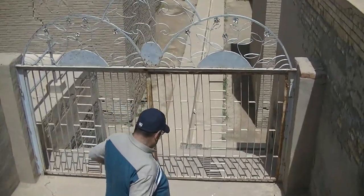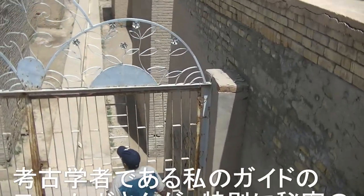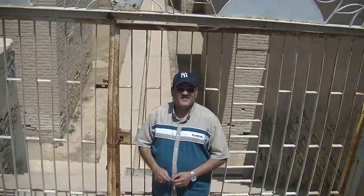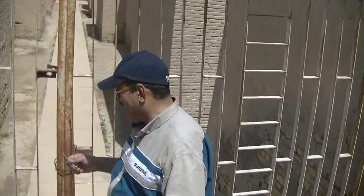Now we are going to the original Ashtar Gate. Mohammed, an archaeologist and my best guide, is going to open the secret door for me to enter. This is a special privilege for me. Thank you, Mohammed. Thank you.